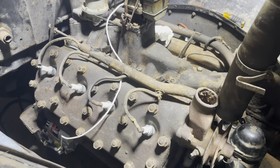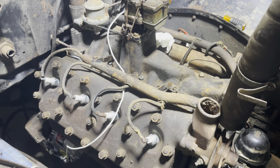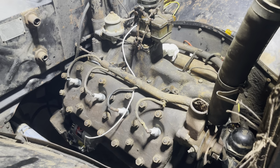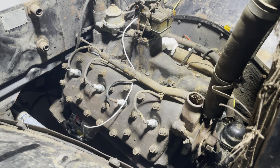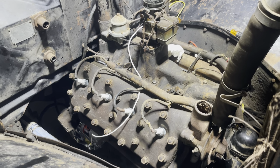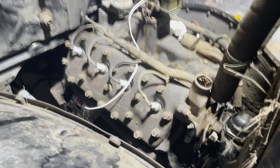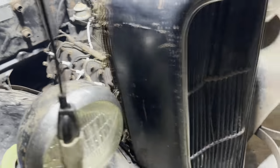Oil pump seems to be working. Camshaft seems to be fine. There's no rod knocks. There's nothing wrong with this old girl. I'm going to say she was pulled inside for a valve job and it never got finished. So we're going to go ahead and pull the carburetor back off of there. It seems our plug wire situation is working.